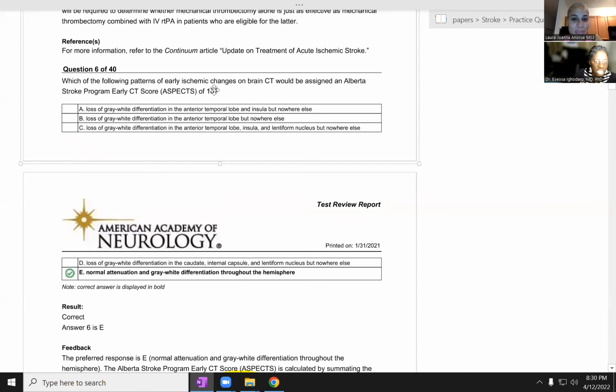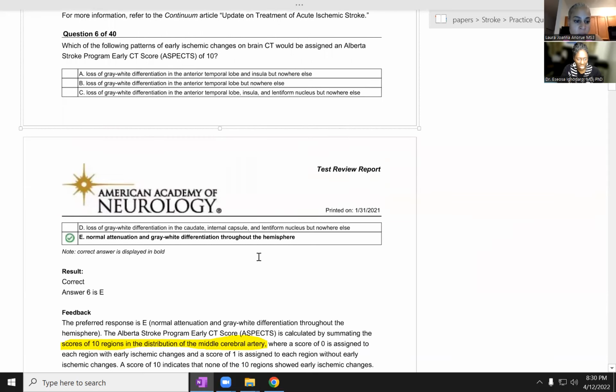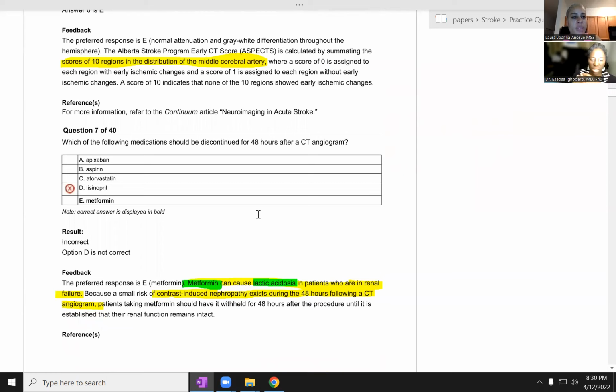So the highest ASPECTS score is 10. So we would expect the brain to be pretty much completely normal. So yes, that's answer E. And I guess we can take turns doing the questions. How does that sound for you? Sounds good. Cool. Okay. You're up.